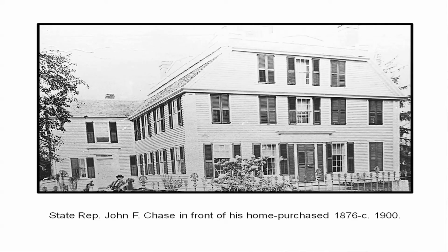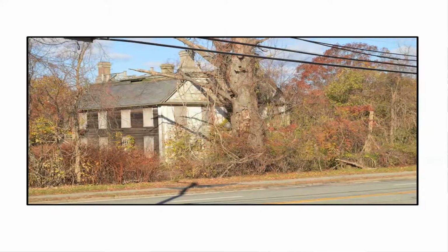Okay, this is a sad story, very sad story. John F. Chase was a state rep. He also was a farmer, and he had a farm at the foot of Quaker Hill. And this was his house, and this is him, right here. That house is somewhat disintegrated, as you probably all know, and this is what it looks like now. Very sad.